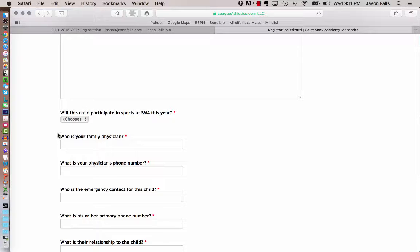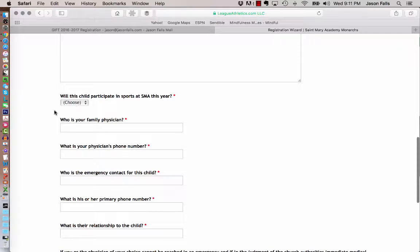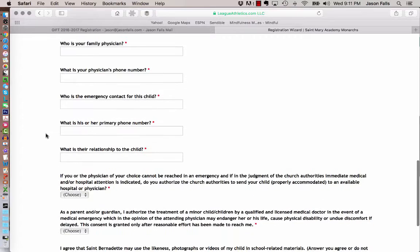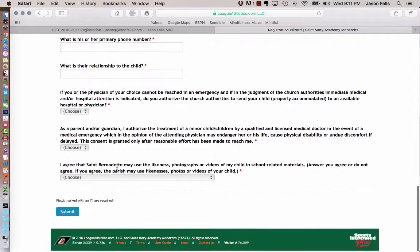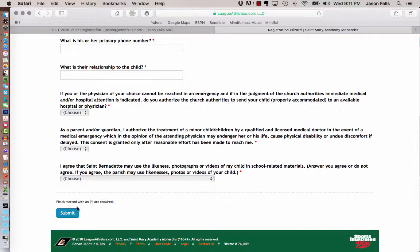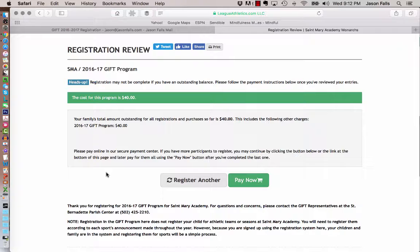And there are some other questions about will they participate in sports, your family physician, emergency contacts, so on and so forth. There's also some agreements here at the bottom you'll want to read through and choose accordingly. Once you're done with all that, you submit this form. After you submit the form, you'll be brought to a page where you can either pay now, and if you're registering only one child, you'll be taken through a payment processing system to allow you to pay your $40. Or you can hit register another if you would like to register a second child.